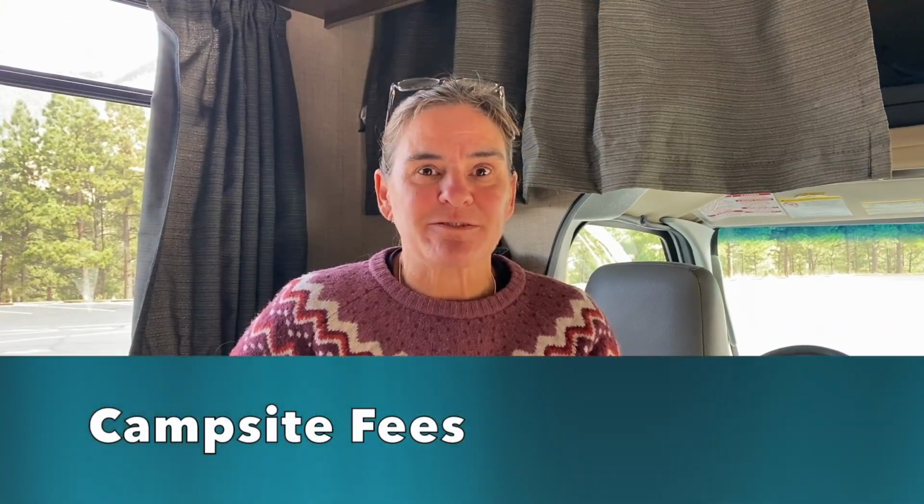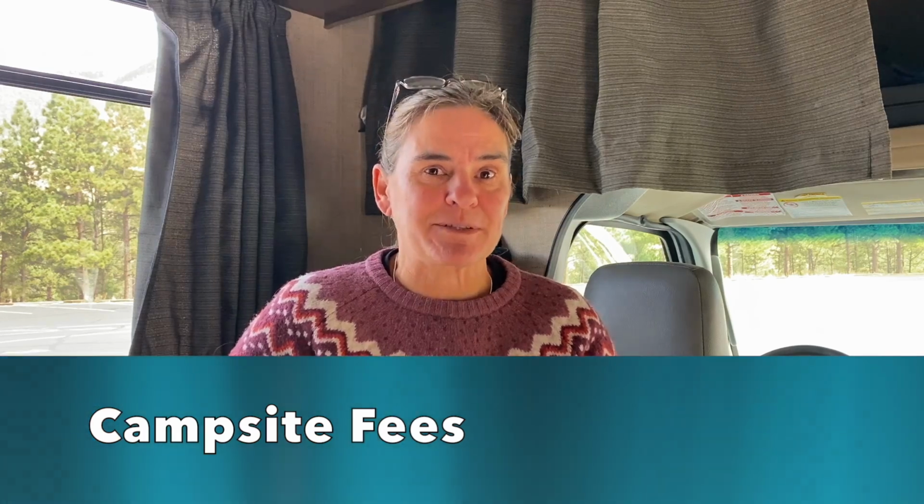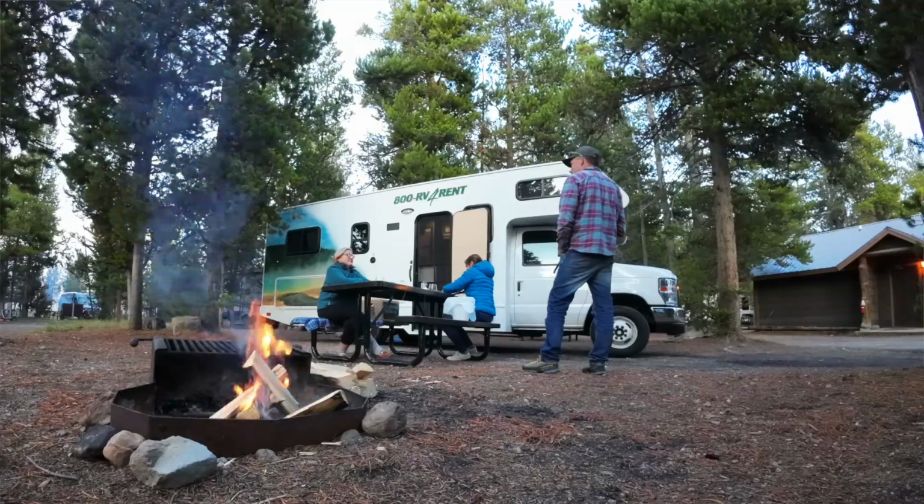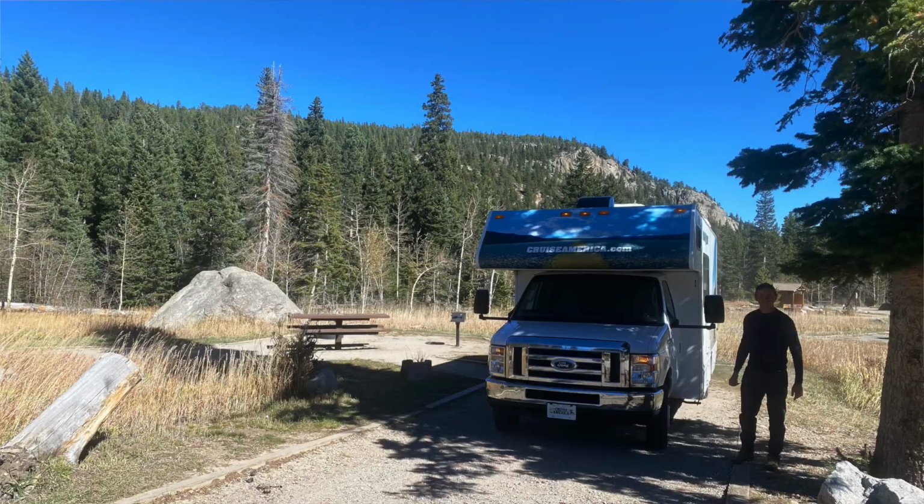Another huge expense of this trip has been paying campsite fees. We thought that we'd probably stay off campsites a few more times than we actually have, but that just hasn't been. So campsites, they range from $120 in Yellowstone and in some of the national parks, but we have also found some really cute little campgrounds that have been $20 a night that you just put cash in an envelope. Our average spend has probably been between $50 to $60 a night. That soon adds up over a 35-night trip.